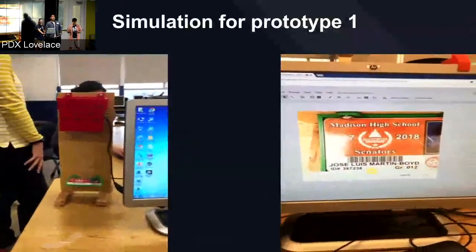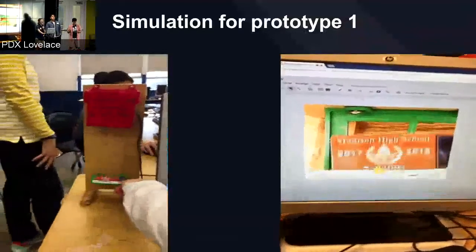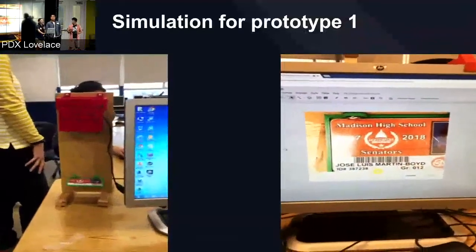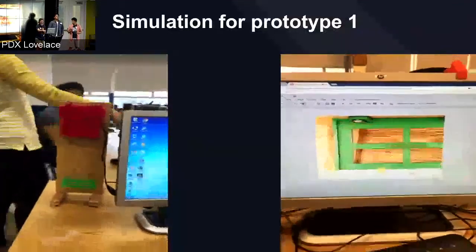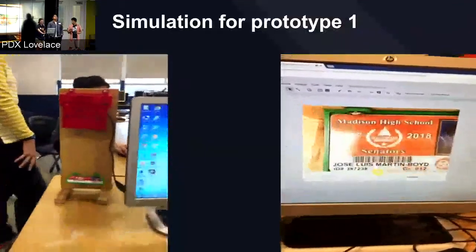So this is what MadCam 1 looked like when it was all put together. It had the photo case on top and the ID holder on the bottom. And then we've got a little simulation of what the camera was seeing.